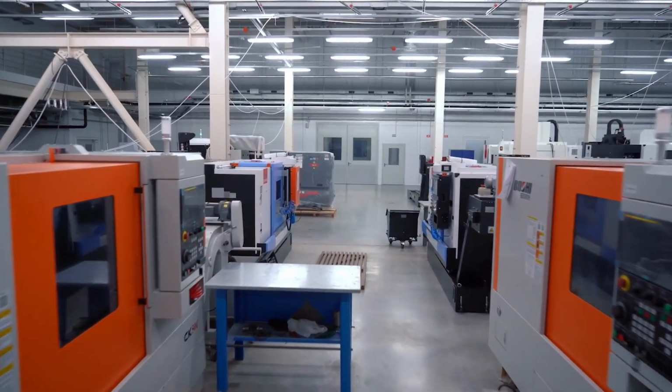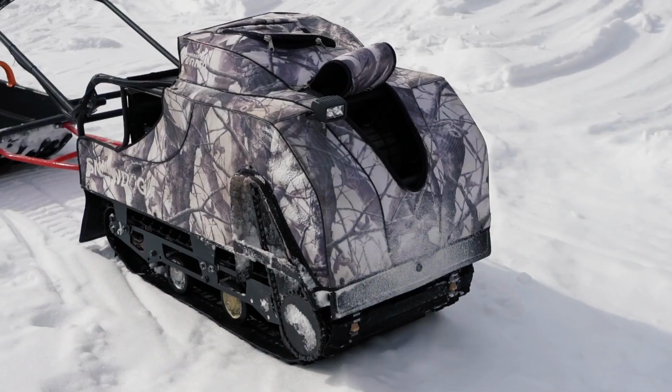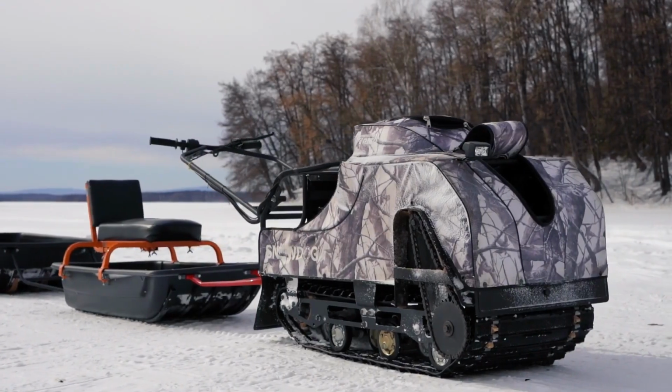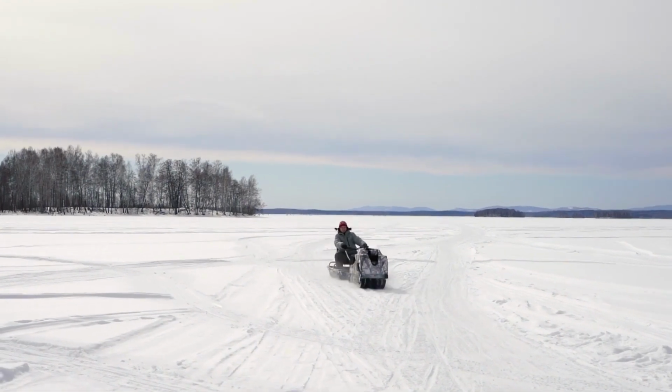Building such machines is a ready-made and profitable business. Take, for example, our all-season motorized sled. It runs across the frozen lake in the Ural Nature Reserve. In Chelyabinsk, fishermen nicknamed it the tram because it goes from the base to the fishing hole and back.